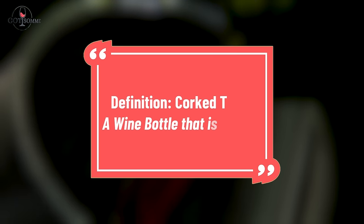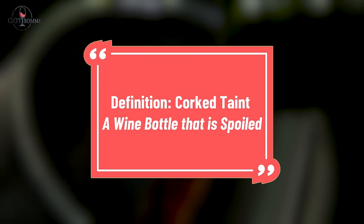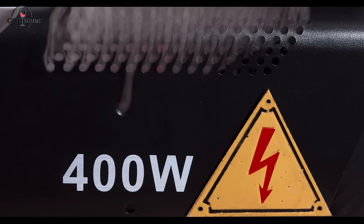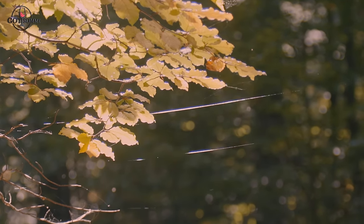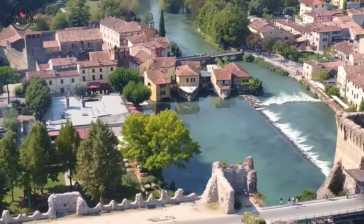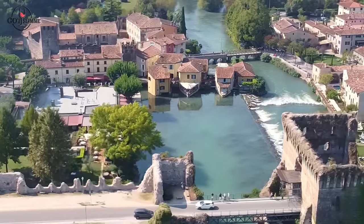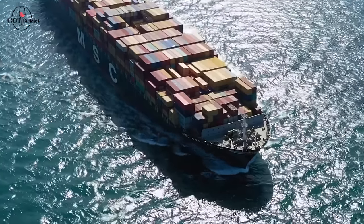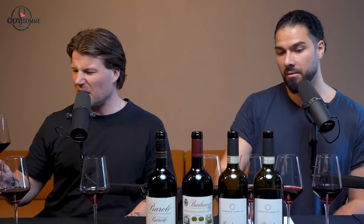What is a corked bottle? A corked bottle is a bottle that is spoiled. It can come from too much oxidation, bad storage, overheating, or varying climate conditions. For example, if it was imported over from Italy, where Barolo and Barbaresco are from, and somebody didn't bring it in a refrigerated container, you're going to have some hot and cold conditions on that journey over here, causing potentially what we opened on our record day.